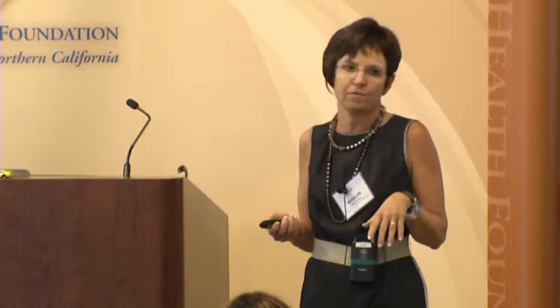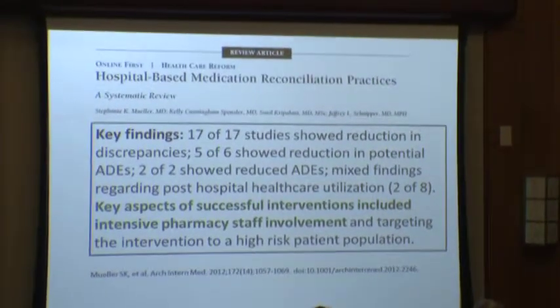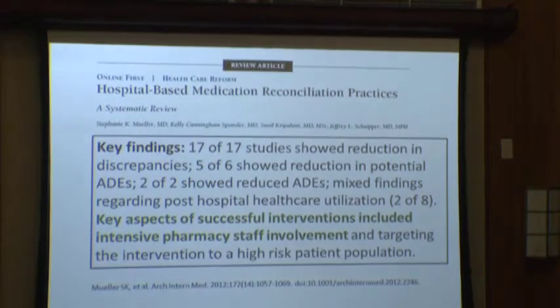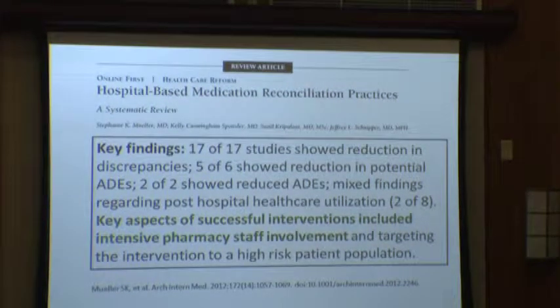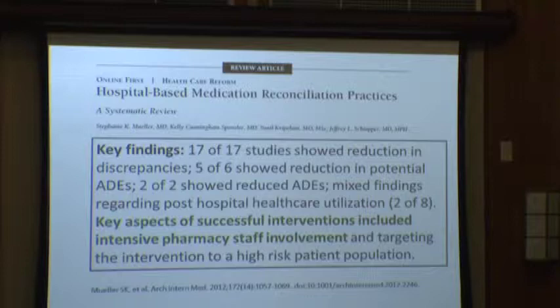So the first thing I did as an academician is look at the literature. And if you look at the literature, there are many different systematic reviews that really look at what pharmacists have done in transitions of care. I'm not going to read this to you, but overarching is that many of them, as pharmacists, are looking at it as an inpatient process of medication reconciliation, which means getting an accurate medication list. And unfortunately, that takes a lot of effort.